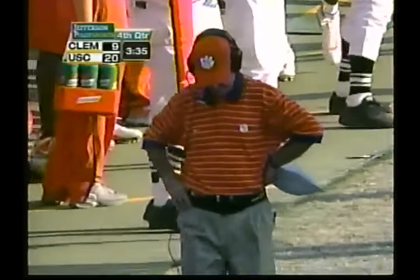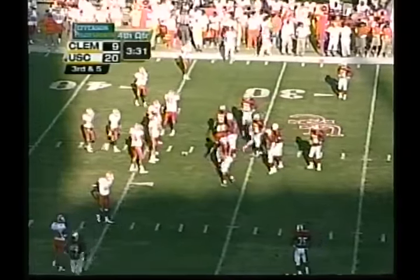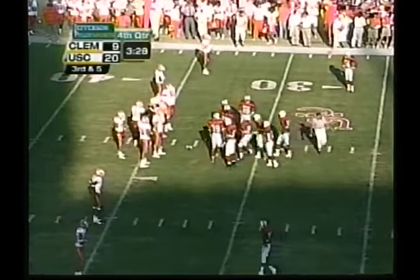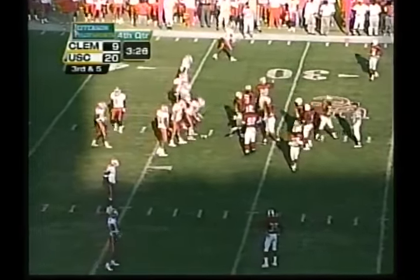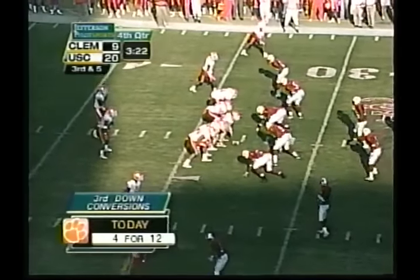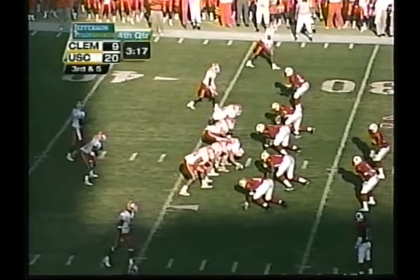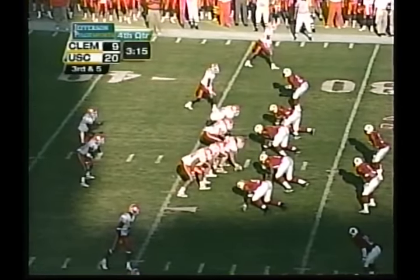You know, Coach Holtz has talked about how important it is to win this game for a number of reasons. Is Clemson going to be able to come back with just 3.5? South Carolina trying to win 8 games for just the third time in 108 years, and it could come against a team they want to beat the most. Third down, five.